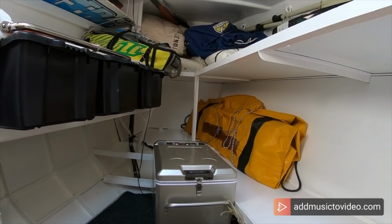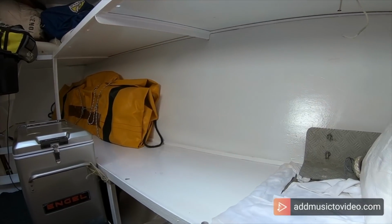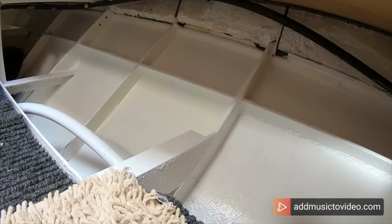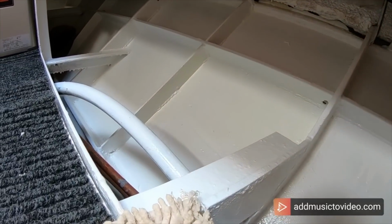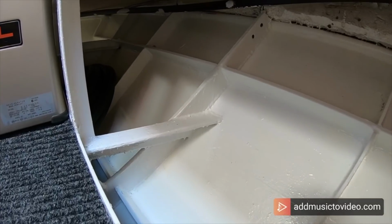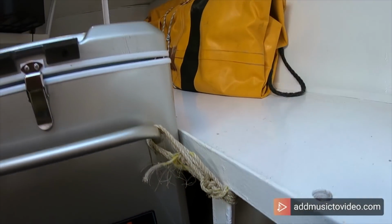That's our 30-liter Engel freezer. Very useful. That's the outside hull. There's large storage down under that floor into the hull.